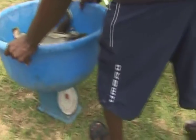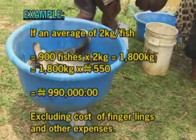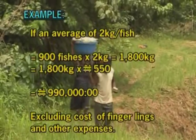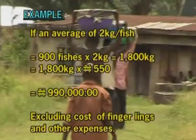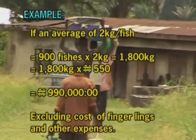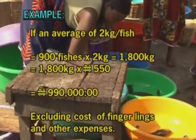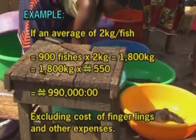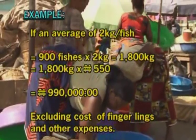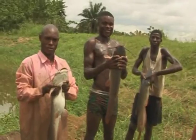If the fishes weigh an average of 2 kg, it implies you have 900 fishes times 2 kg, amounting to 1,800 kg at 550 naira per kg, which means 1,800 kg times 550 naira, amounting to 990,000 naira. Also, excluding the cost of fingerlings, feeding, and all other expenses.